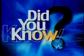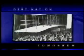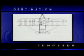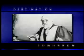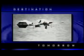But first, did you know that the original Wright Flyer was first housed in a British science museum from 1928 until 1948? The Flyer was first offered to the Smithsonian Institute in 1910, but Smithsonian officials declined the offer, contending that the former Smithsonian director, Samuel Langley, had in fact built the first airplane capable of flight.